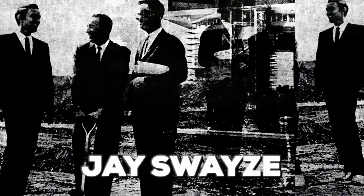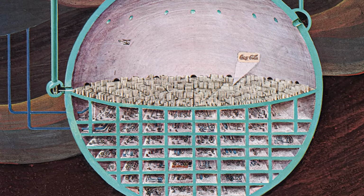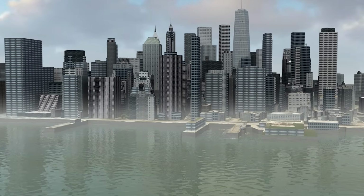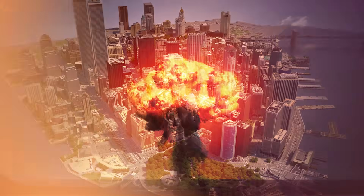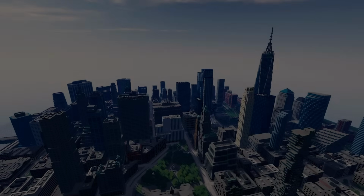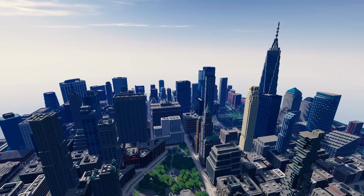In 1969, architect J. Swayze proposed an ambitious plan to build an underground city thousands of feet below New York. Designed to house 1 million people, it included underground skyscrapers, homes, stores, and parks, serving as a safe haven during nuclear attacks. Mini Manhattan has inspired films like The Warriors and video games like Tom Clancy's The Division. Projects like East Side Access continue to expand this underground world.